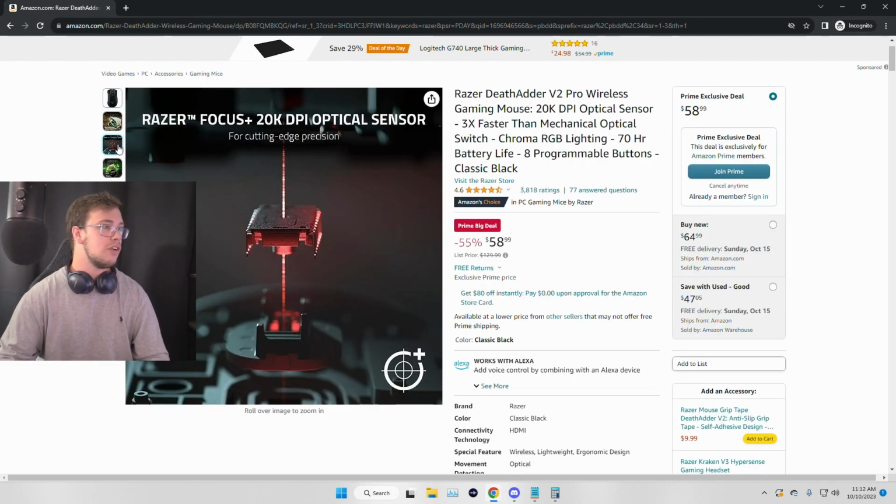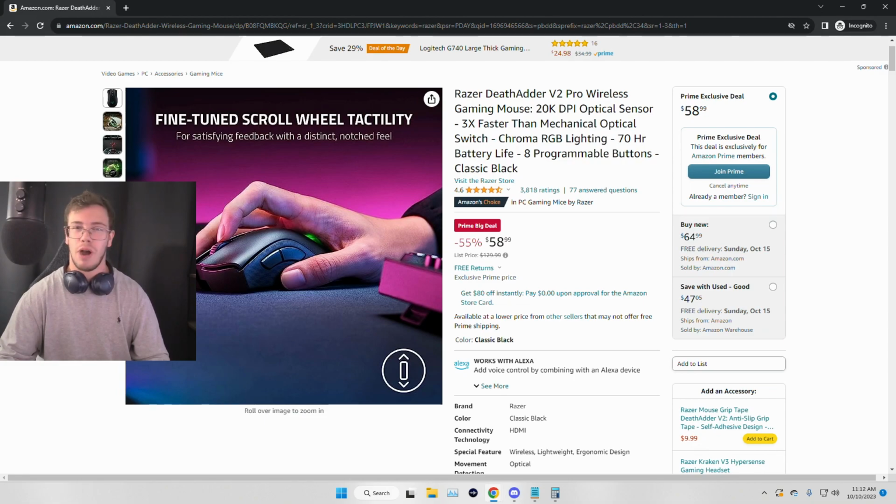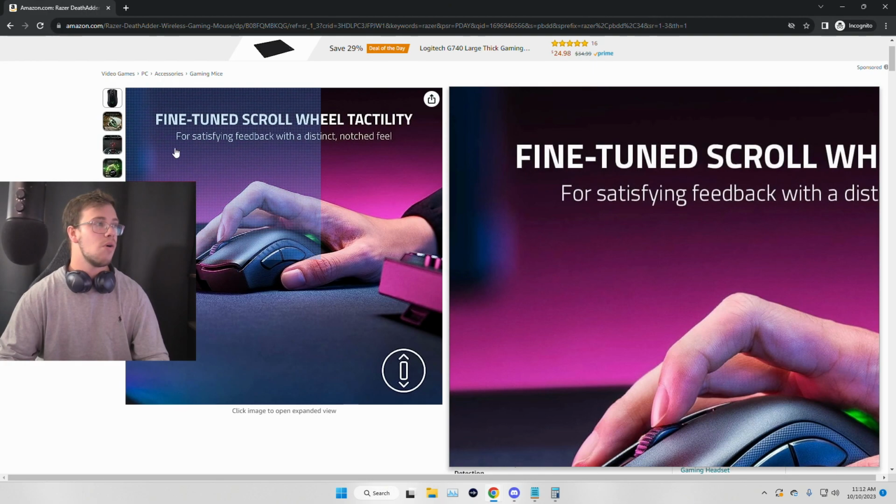I have a friend who has this. I got one of these for my brother a while back, and he's been really enjoying it. And of course, he used the wired one originally, so this was a massive upgrade going from wired to wireless. So definitely can recommend.